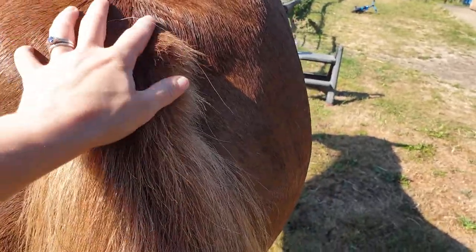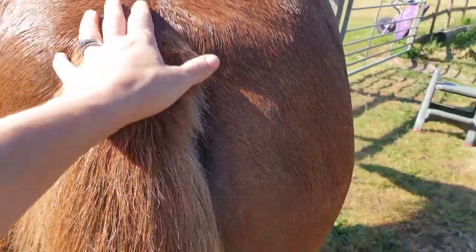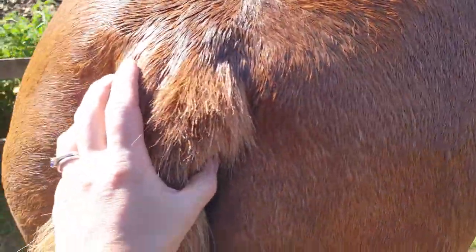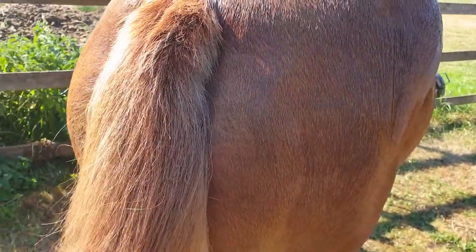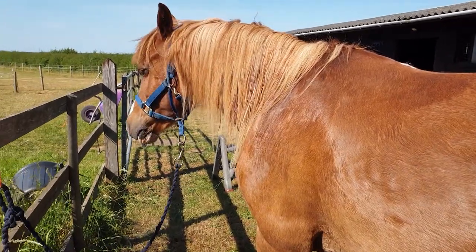So as you can see, his tail is a lot better. It doesn't seem as itchy either. It feels really nice and smooth, and all those hairs have smoothed down, but there's no residue or anything left. And as you can see, we have a lovely shiny pony.